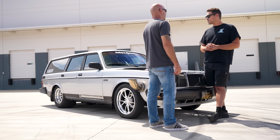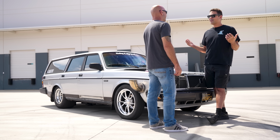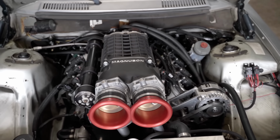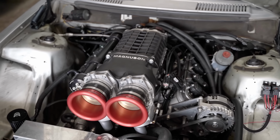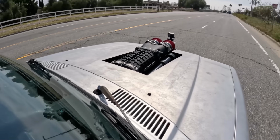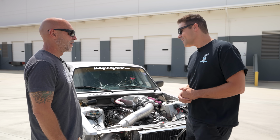As that was coming together, I'm like, I don't want a stock bottom end junkyard motor, so we put together a nice little blower motor with a 2650 Magnuson on it, and it ran good. Ran really, really good for a little bit until we actually started racing it, and then it didn't work. So the blower was fun.